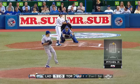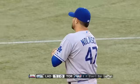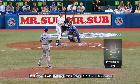Two balls, two strikes. Rasmus stays alive. He got a piece of it. Ricky Nolasco is a guy that can rack up some strikeouts. A couple years ago, he had 9 straight strikeouts, just one shy of the major league record held by the great Tom Seaver. And you can see he's got pretty good command of all of his pitches, and he is really unpredictable. Yeah, you're liable to see anything at any time.